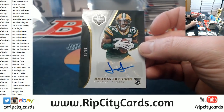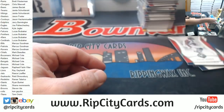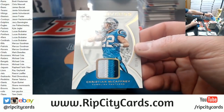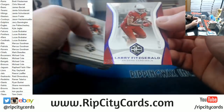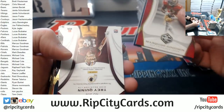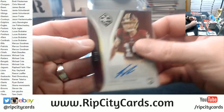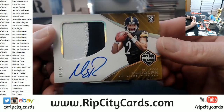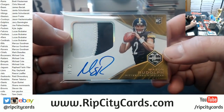Joshua Jackson, 65, Packers, rookie star, potential Hall of Famer. He is. Everybody's a potential Hall of Famer. Christian McCaffrey, three color to 50 for the Panthers, Limited. Ooh, Larry Fitzgerald's the 10, to 10. Trey Quinn, auto at 250, Redskins. Mason Rudolph to 20, two color. Will probably challenge for the starting job once training camp comes, it's open to anybody.